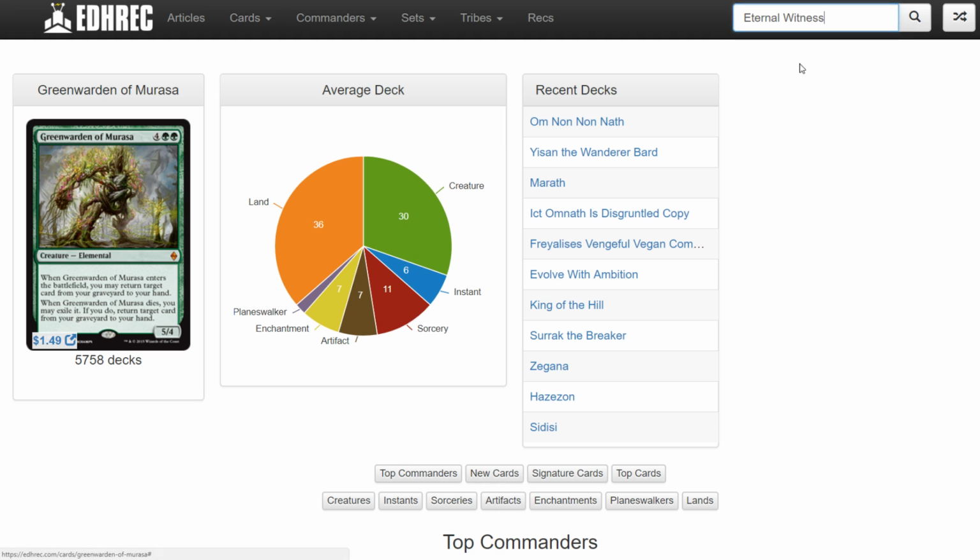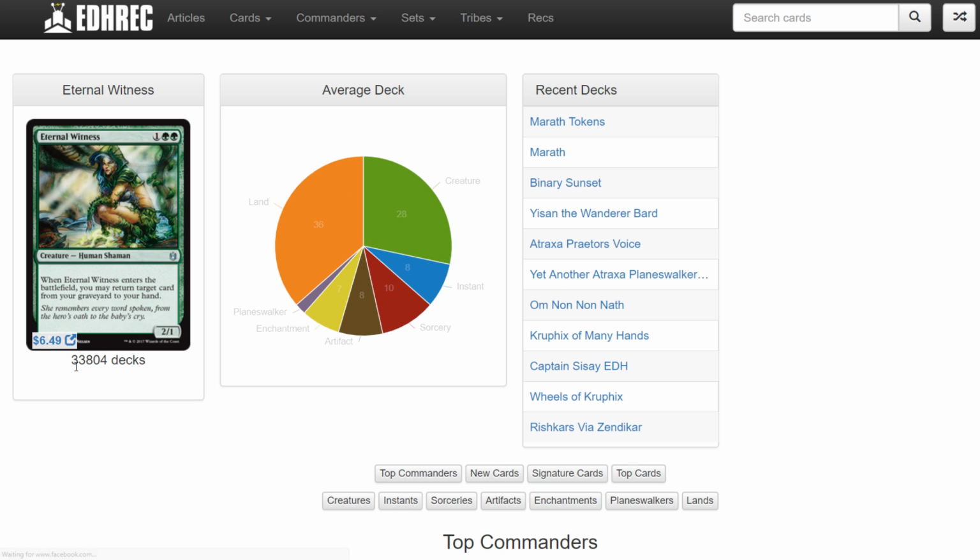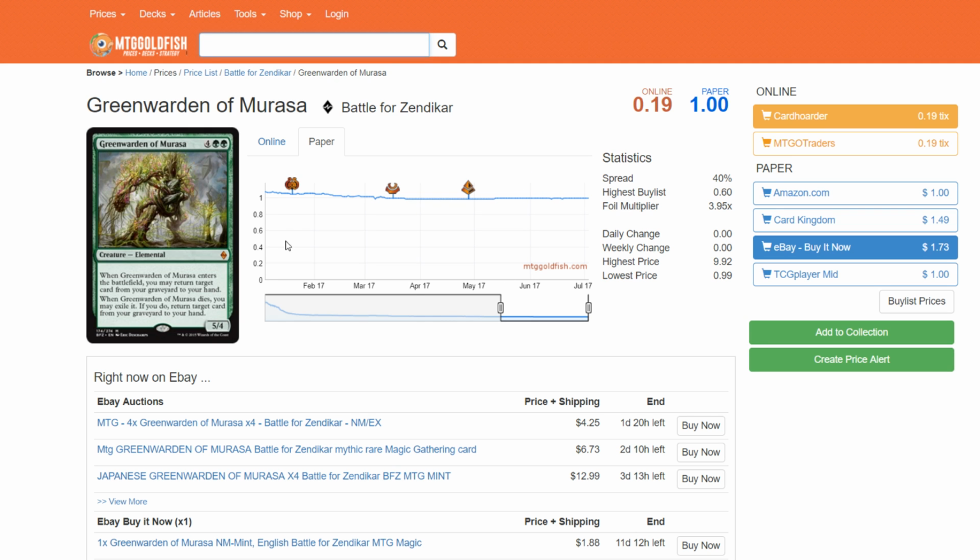As you can see, it is in 33,000 decks. So just to give you a little perspective over time, the more people play Greenwarden of Murasa, the more people are like, oh, I should put that in my deck. And that's a lot of times what it takes. It just takes other people playing it, and then it starts to spread like wildfire in EDH. So anyway, the trajectory of this is the lowest it's ever been.